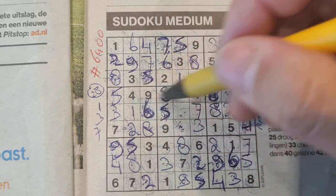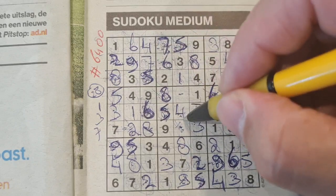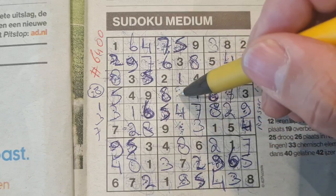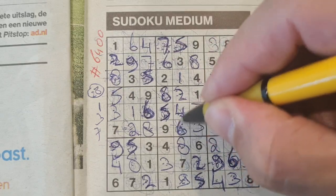4 in this row, 4 in that row. So the row between, the middle row, the only place left for the 4 should be there. Final two numbers in this big square. The 1, the 2 is missing. The 3, the 4, the 5, and the 6 is missing. 2 and a 6, 2 and a 6. We have a 2 in this row, no 2 there. 2 should be here, and the 6 goes there.